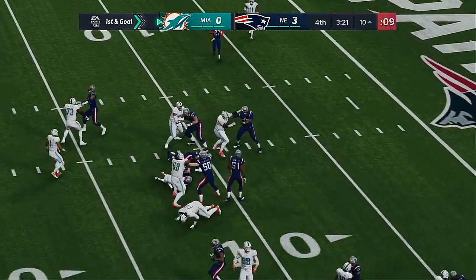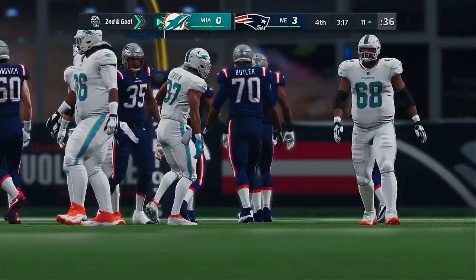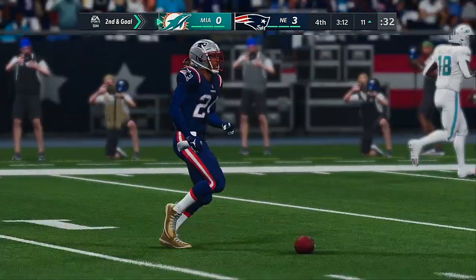They'll try and run for it on first and goal. And that didn't fool anybody. He's going to be dropped in the backfield. That sends him 2 yards in the wrong direction and leads to second down.